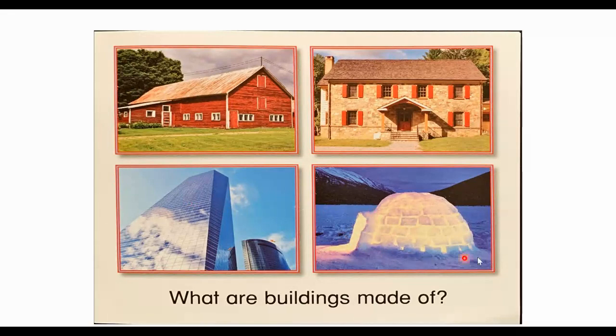So maybe this whole building is made out of glass? Possibly. And here's our igloo again, just like on the cover. Do you know what igloos are made out of? Igloos are made out of ice. That's why they have to be made where it's always cold, otherwise it would melt.